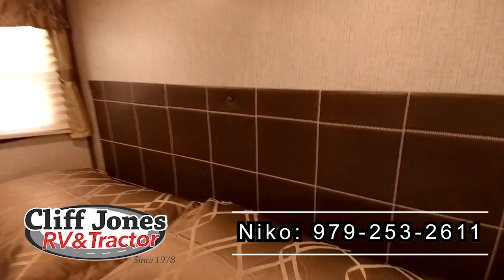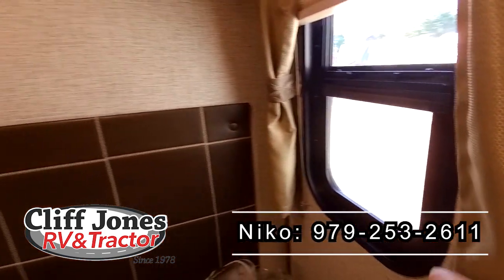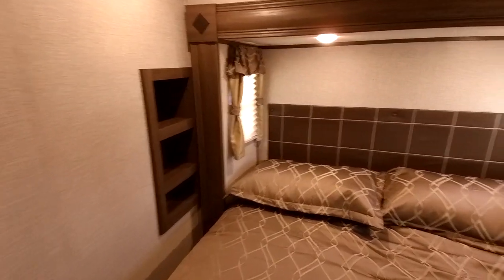And what's really nice about the Laredos too is that they have windows in the slides. A lot of RVs don't do that, but on a beautiful day, if you don't want to run electricity or if you're off the grid, you can still get great cross ventilation because you have so many windows.